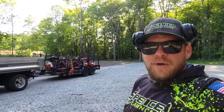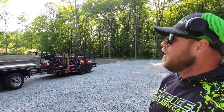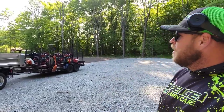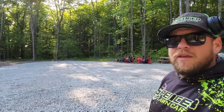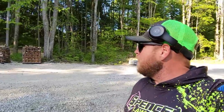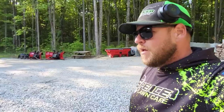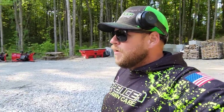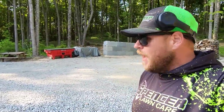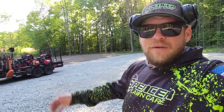So, a bunch of you have been asking me for a property update, and that's exactly what this is going to be. And as you guys can see, it is really filled in beautifully. Where I'm currently standing, just about right here last year, is where the auction was when we purchased this place. Almost exactly a year to this date. Now, we didn't take ownership until like late August, early September. But yeah, this was pretty much just land, woods.